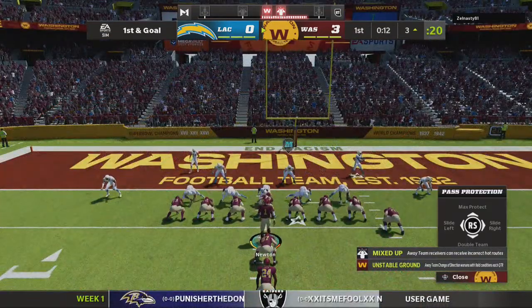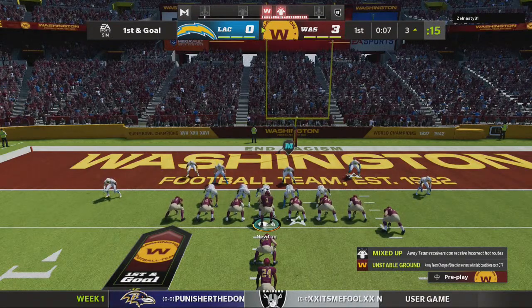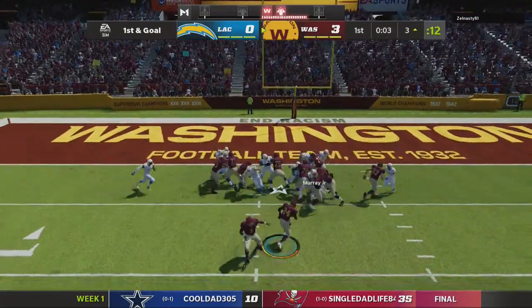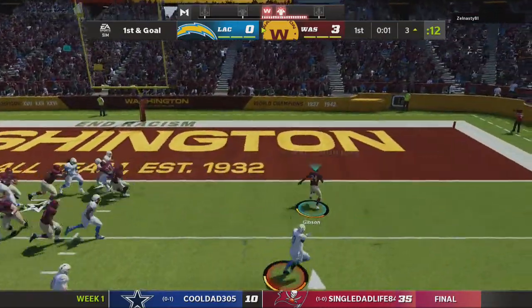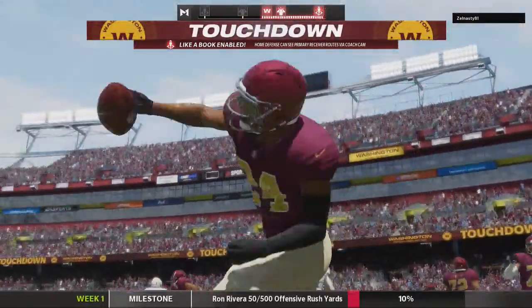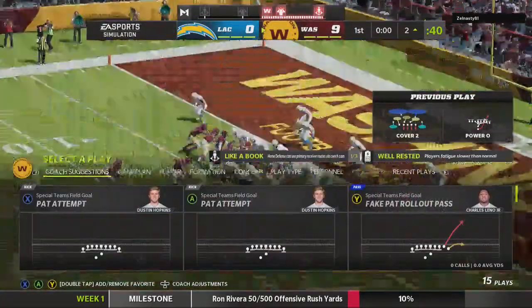Two big plays in succession. Not sure this D knows what hit him, but now they got to get ready. It's 1st and goal. They'll try to run with Gibson. And he is into the end zone. Touchdown, Washington. Antonio Gibson, a 3-yard touchdown run.